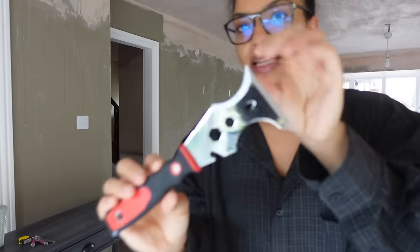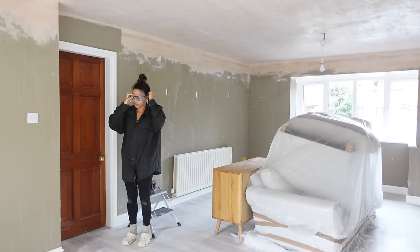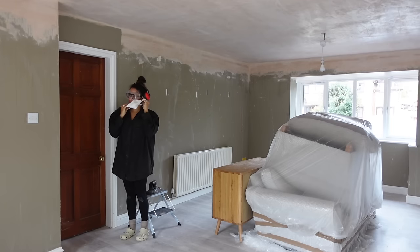But yeah, from the other side, you can see that it is actually quite a sharp tool, so just be careful when handling it. But I will link it down below. There were some that were kind of like 15 quid. I think this one I found for 8 quid, and it had really good reviews.